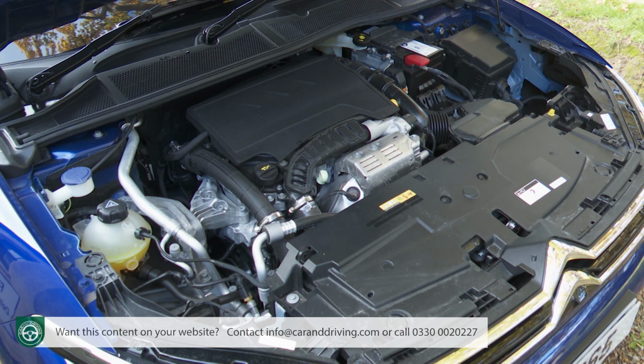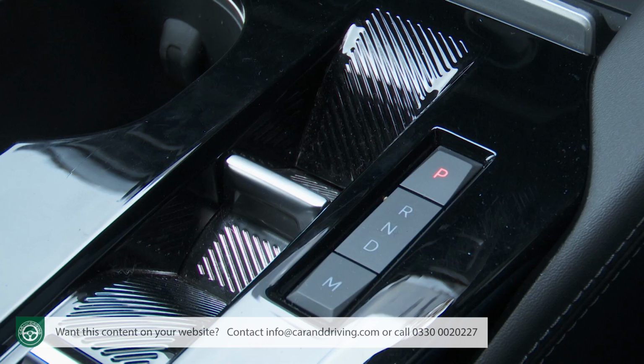Our test car is instead propelled by a 130 horsepower version of the conventional 1.2 litre 3-cylinder turbo petrol PureTech unit that seems to sustain a large part of the Stellantis Group empire, and is paired non-negotiably to the 8-speed ACIN auto gearbox that all versions of this Citroen must have.